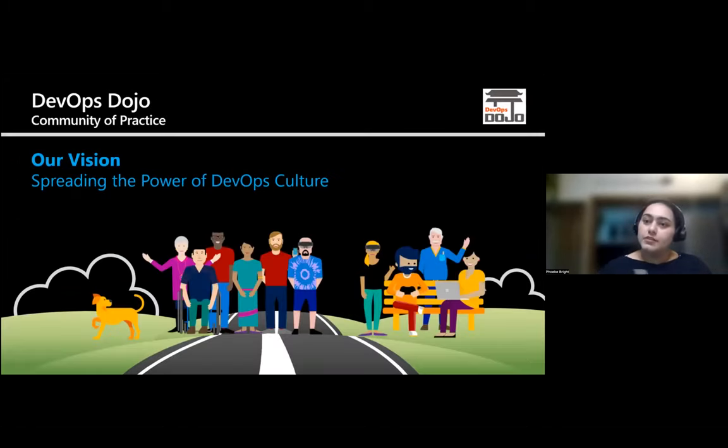So DevOps Dojo is a community of practice within Microsoft. Microsoft, as a product organization, has been adopting DevOps practices, moving their products faster into production. So Microsoft has transformed from releasing a product once in 3 years to deploying into production more than 82,000 times in a single day. Right? So we wanted to bring the same set of practices into the services side of our business, so that even our internal teams and the customers can benefit by adopting those practices.